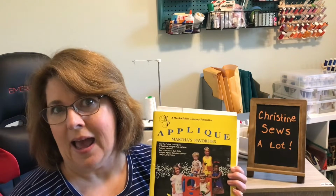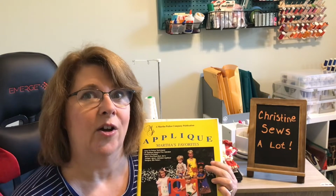When I was deciding which dress I should make, my mind immediately went to two patterns that I own that would fit the bill for Projectdressagirl. The first one is a Martha Pullen A-line jumper, and the second one is a Samantha Caffey handmade dress. The Martha Pullen pattern came from her book Applique. I took a class on making this dress and doing applique over 20 years ago, and I think I have made patterns from this book close to 100 times.